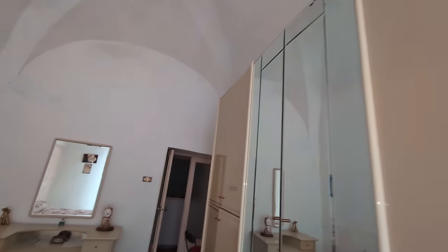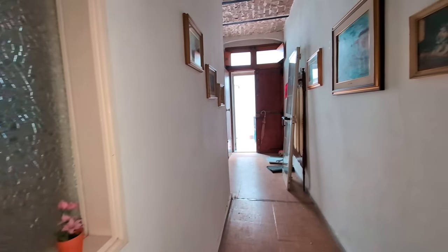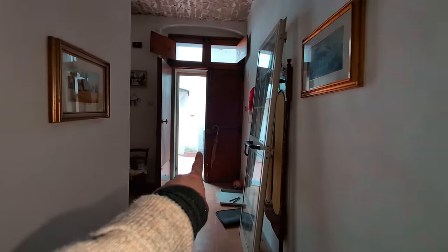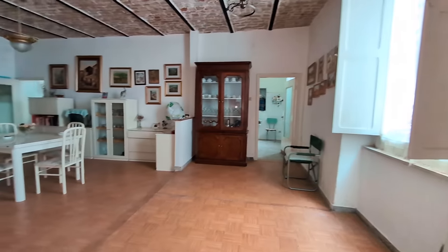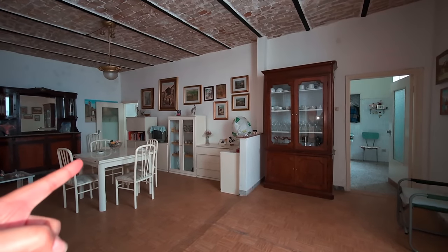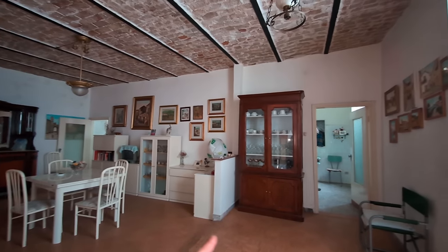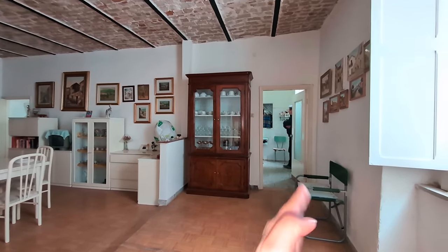So very nice, light and airy. First bedroom. That was the storage space that we checked at the beginning. This is our main entrance, and we're back here. So you can access the bathroom and the kitchen area through that door or through this door, but let's go over this way.